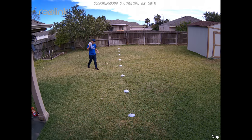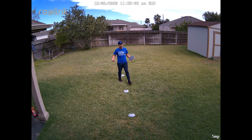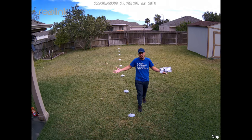So as you can see, as long as there is motion, you'll still get the notification. So it just barely has no pull off.